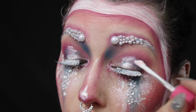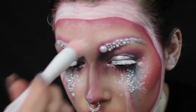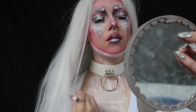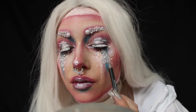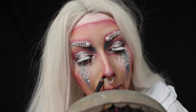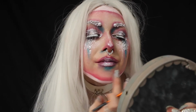I'm adding some more white lines on top of my eyelids. And I'm also just stippling on some white lipstick onto my forehead. I'm now just adding some white lipstick to my chest and just blending it out slightly as well as to my neck. I then added the Suede Matte Lip Liner in Little Denim Dress just to the areas where we lost some of that blue colour and also under my nose as well as under my lip. Lastly, I'm just adding some red eyeshadow to my chin and I'm just blending that out with my finger.